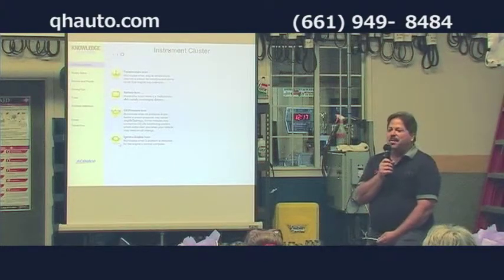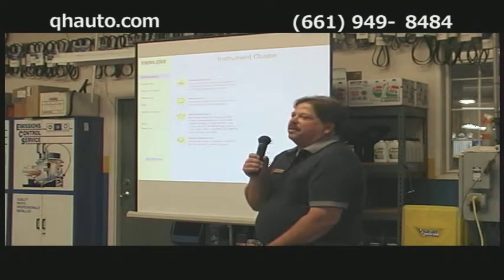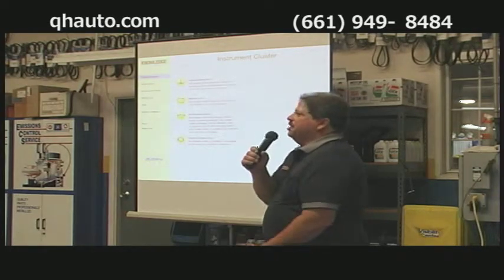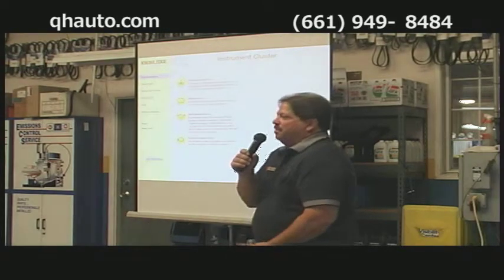That light better not ever be blinking. It can come on because you didn't tighten your gas cap, because it ran a check. It could come on because your oxygen sensor is stuck lean. It could come on because your MAP sensor is no good. It could come on for thousands of reasons.